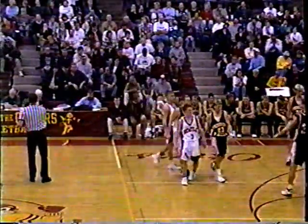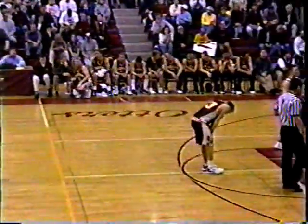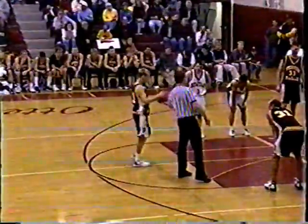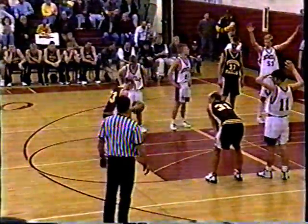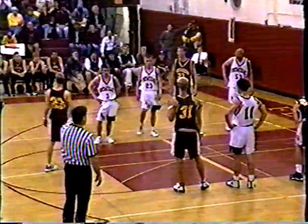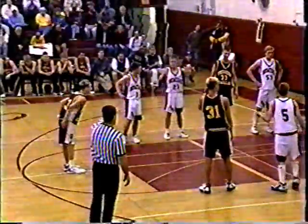They'll get, let's see here. 23, yeah. And that's going to be Fogelson on the personal foul. I think he made 23. Arneson on the free throw again. That one is up and in. 11-point lead for Fergus Falls. 3:25 to go in our fourth quarter.